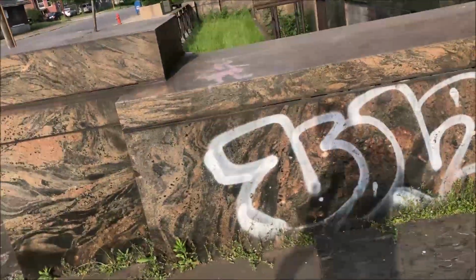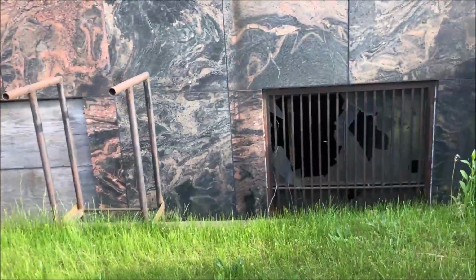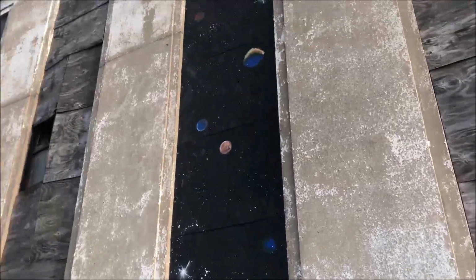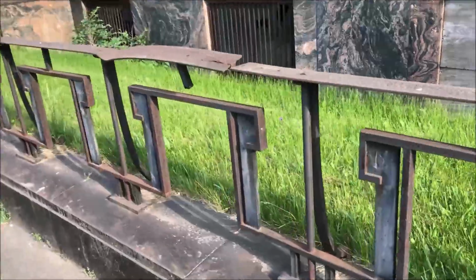Yeah, we've done this one inside the base. It's pretty neat. It'd be scary now. Look at these old fences.